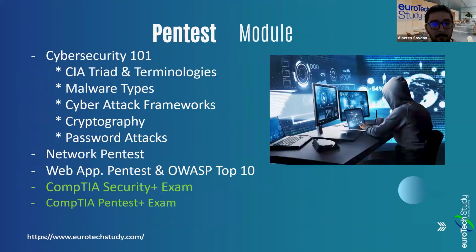Next one, please. Pen test module, as I said, as a new learner, is one of the most fun parts, I can say, because it's about hacking and thinking like a hacker and like the bad guys. So first we are having cybersecurity 101, like the CIA triad and terminologies. Actually, these are mostly about information technology, but also it's the core of cybersecurity, because cybersecurity is one of the fields in information security, we can say.